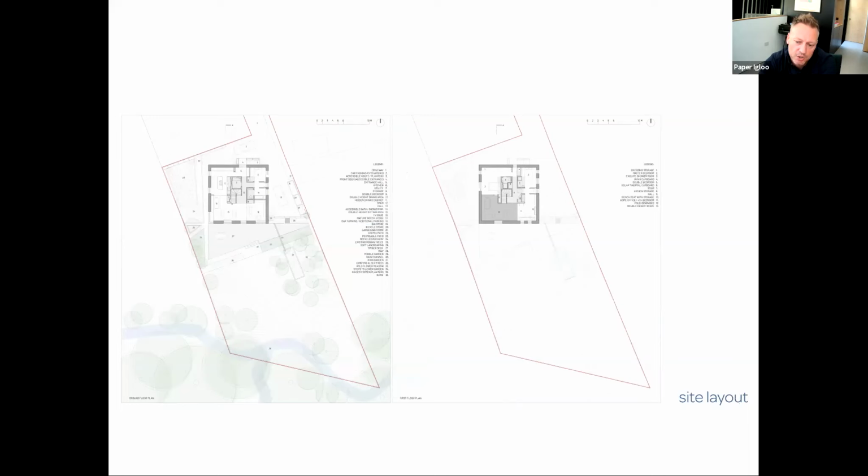We orientated the cuboid due south, so there's this dynamic relationship between the building perimeter and the site boundaries, which creates interesting views both from within and back towards the building from the surrounding landscape.